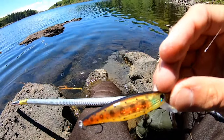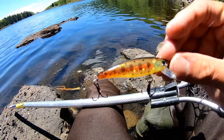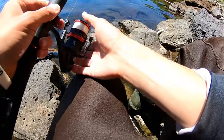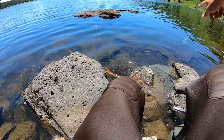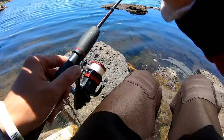Was on the Dynamic Lures new cutthroat trout pattern here. Both of mine have been on that. Remy's been using live worms. He's been using other stuff too, but he's been getting his catches on the live worms. Kind of working this shoreline here, up and down near where these cutthroat are all hanging out.